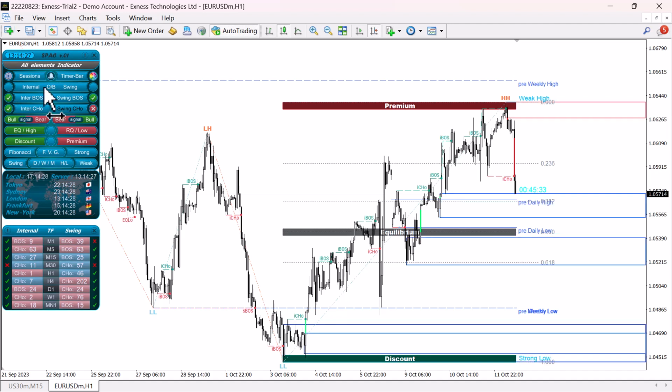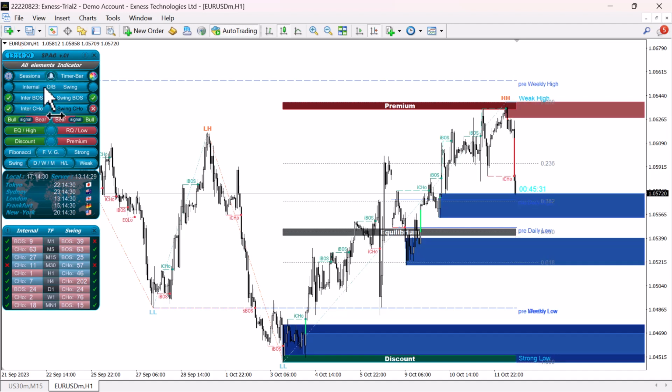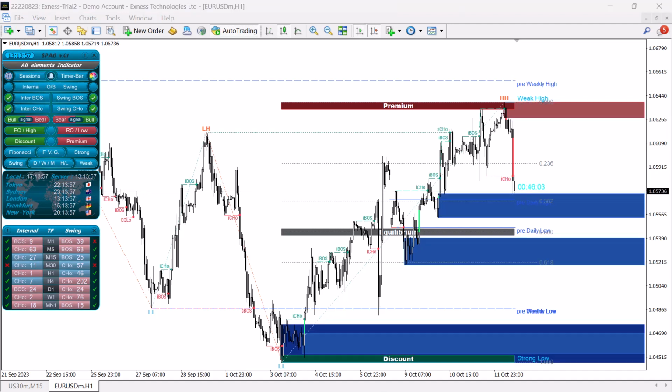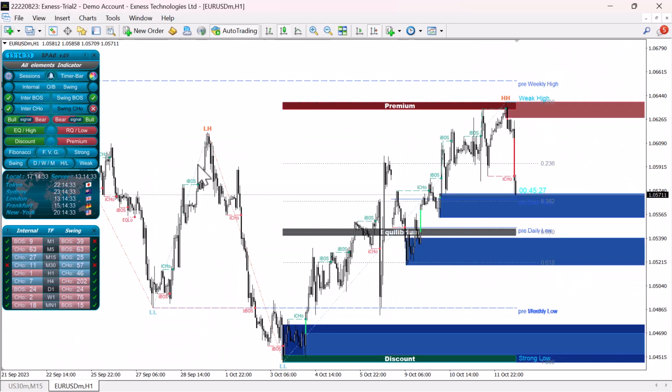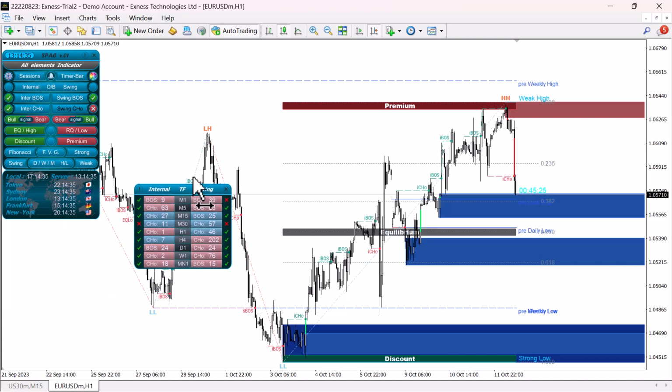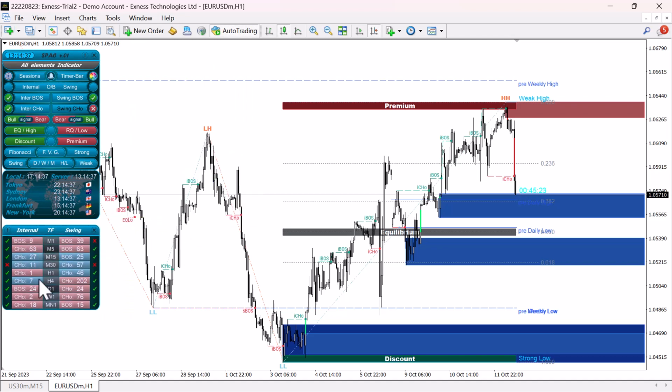Let's just be honest with each other. It's a big waste of time going back and forth between TradingView and MetaTrader. Imagine that you have all the best trading systems right in your MetaTrader. Now you can analyze charts and take trades at the same place.